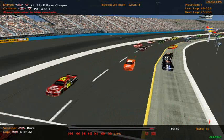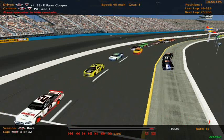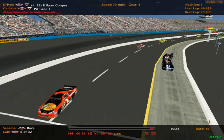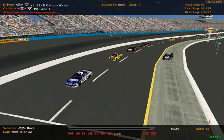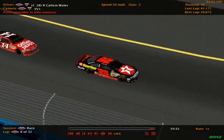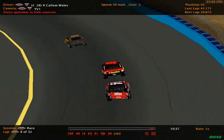Ryan Cooper's out first, followed by Jake Rogers, Ralph Green, Joseph Lampard, and Jack Richards. Those are the first 5 cars out. And right now, our leader is Callum Wales in the 28 car. And oh man, Callum Wales, he actually started dead last too.